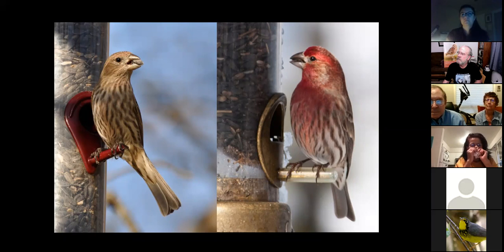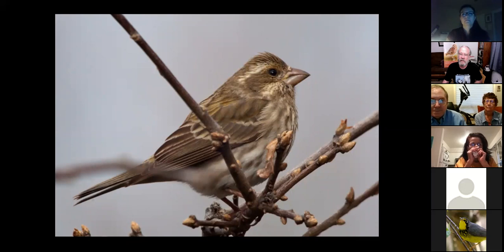So this is the female purple finch. And the main difference you can see here is the white line over the eye. And they also have kind of blurry lines down the breast.